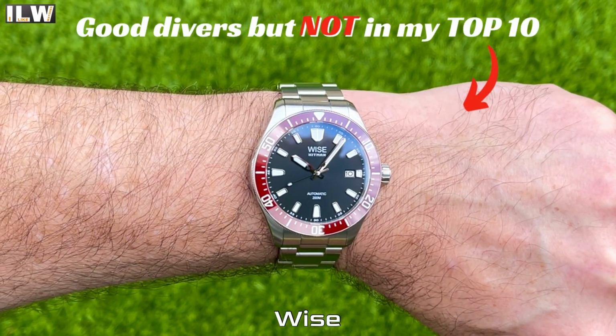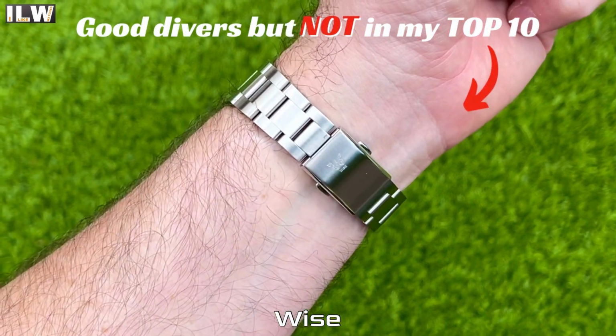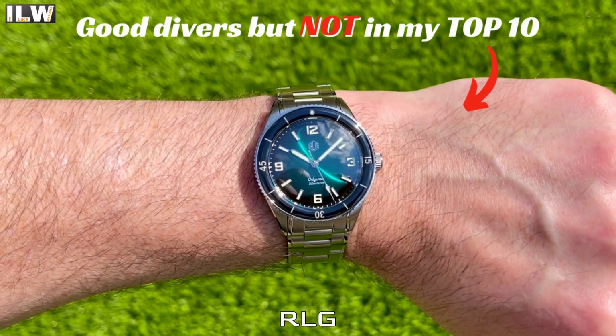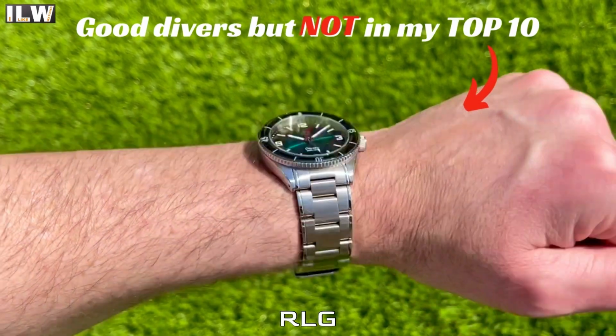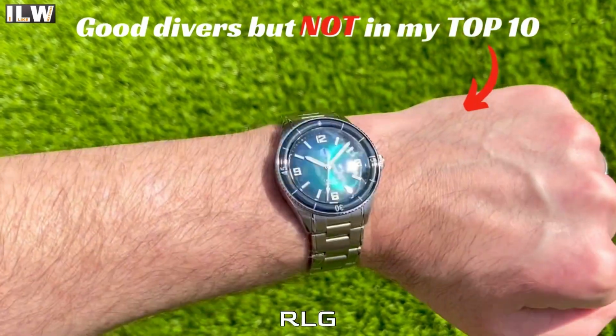And the last one is these will all be watches that I've experienced. I may not have owned them, I might have borrowed them, some I've reviewed, some I haven't reviewed, but I'm only picking from the watches I've experienced. Right, that's enough of that. Let's crack on and show you my top 10 affordable divers.